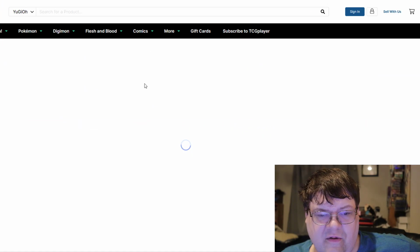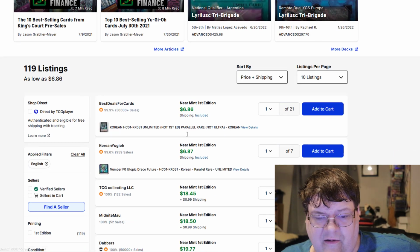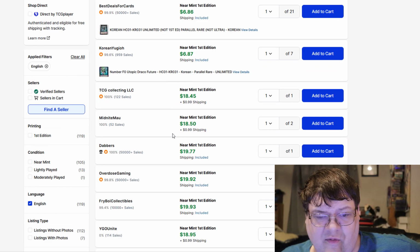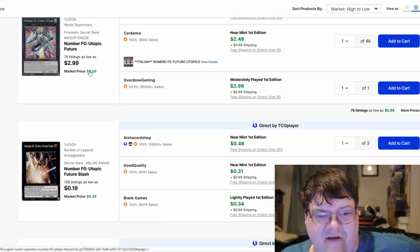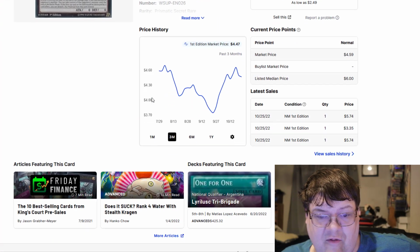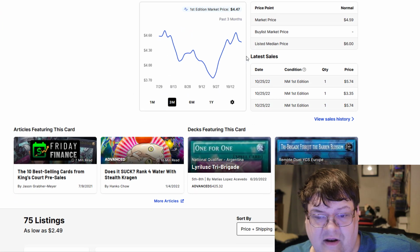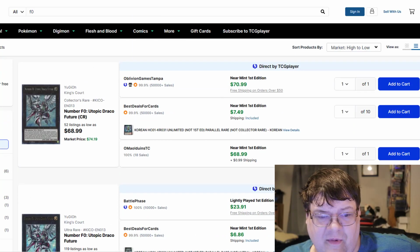Your regular F-Zeros, looks like we've been going back up. $19, $20, $21. Still looks like it's about $20 for the most part on the market here, but once again, keep an eye on this. Your regular F-Zeros, still pretty cheap actually. If you really want a secret copy, you can definitely tell they've been up for a little while. $5. So yeah, keep an eye on those, ladies and gentlemen.